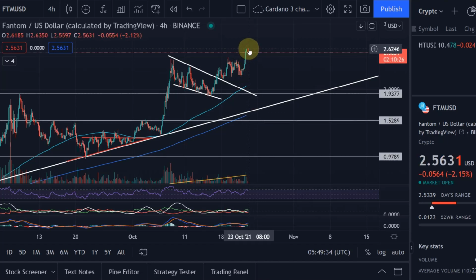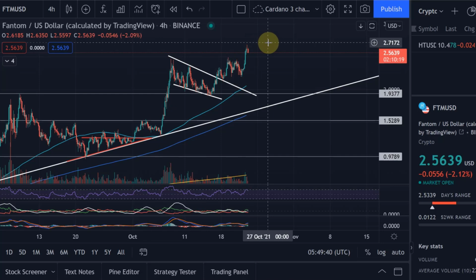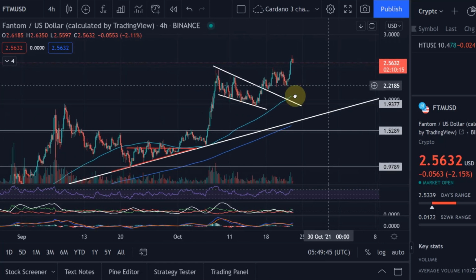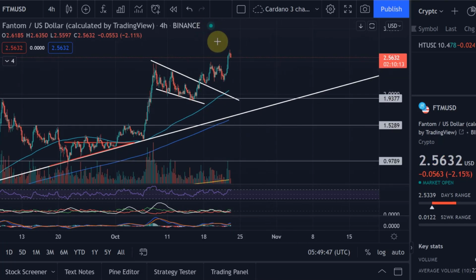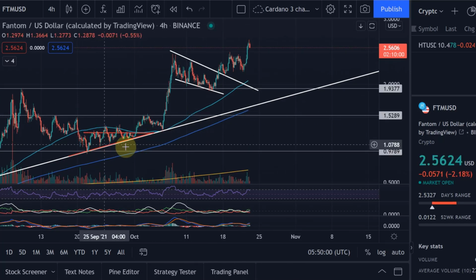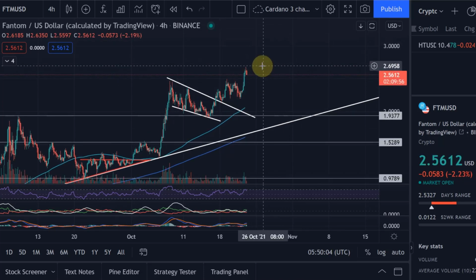I wouldn't personally buy now because we are now certainly in an overheated environment. We have moved up quite a lot already, and it's just more risky now. Yeah, it's more risky. There are some other cryptos which haven't broken out yet, whereas Fantom has. I'm not saying that Fantom won't go up from here. I think it has the potential to go up further. But as I always say, it's good to buy when we are not in an overheated environment, as here, buying the dips, and then be ready to take some profits.